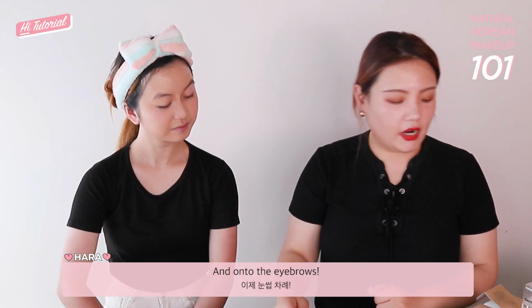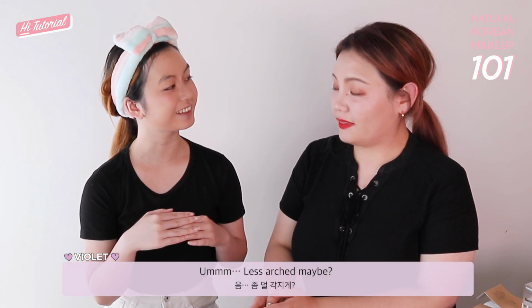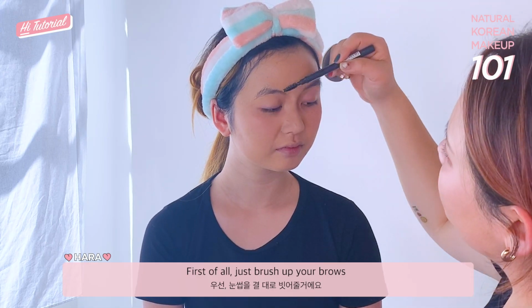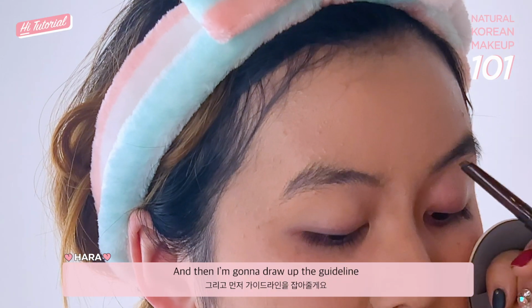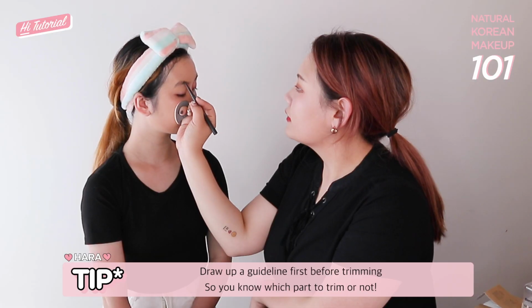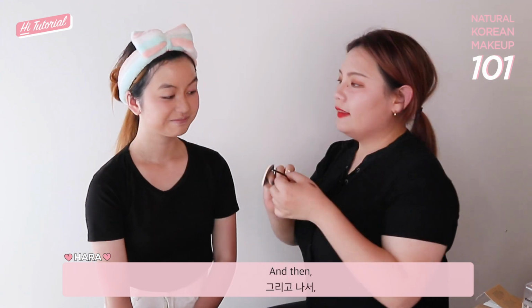And onto the eyebrows. What kind of eyebrow shape do you want to have? Less arched. Maybe try to make my triangle eyebrows less obvious. First of all, just brush up your brows. And then I'm just going to draw up the outline. And then shave.